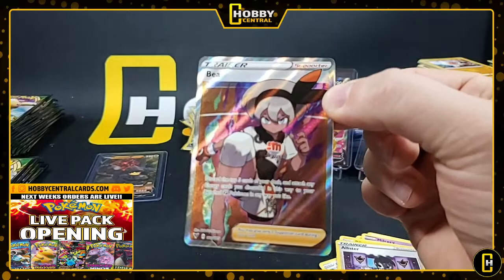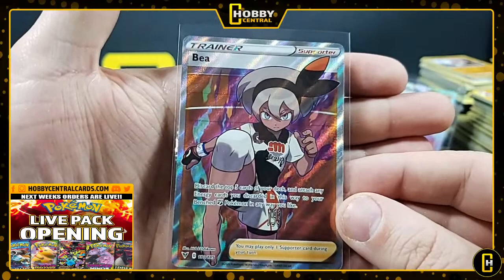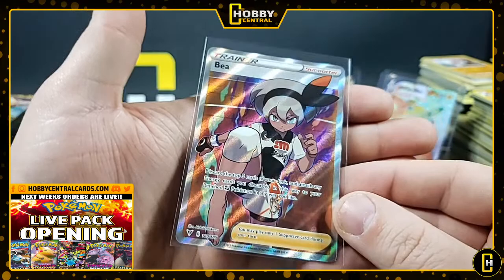It looks like the camera focus is messed up again. Dude, not the Pikachu. I know you want to focus on the Pikachu. Bia. How do you pronounce it? Is it just B or is it Bia? Full art. Beautiful.